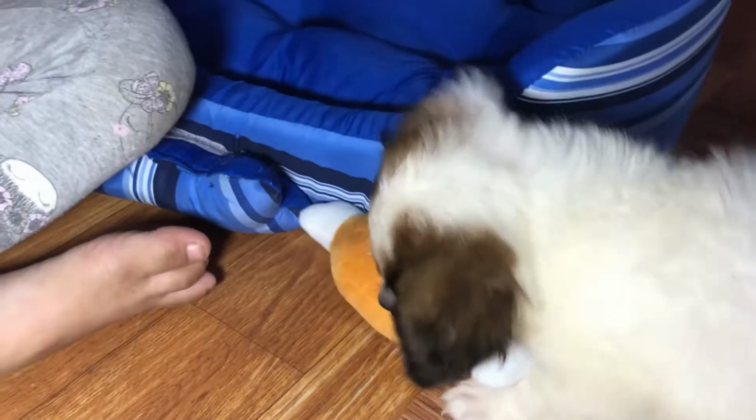So first we bought him a dog toy. It's squeaky. Squeak, do you hear that guys? Okay, I'm gonna give it to Olaf. Here you go. Do you like it? Do you like it?